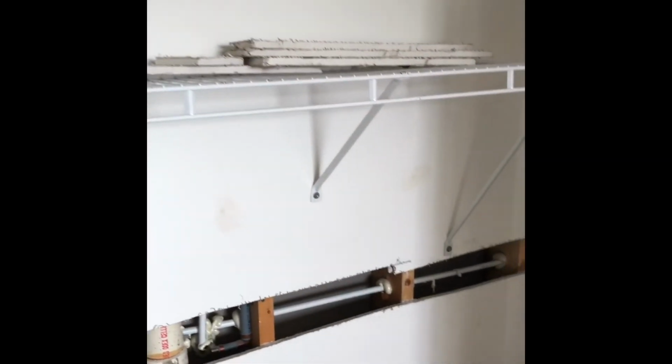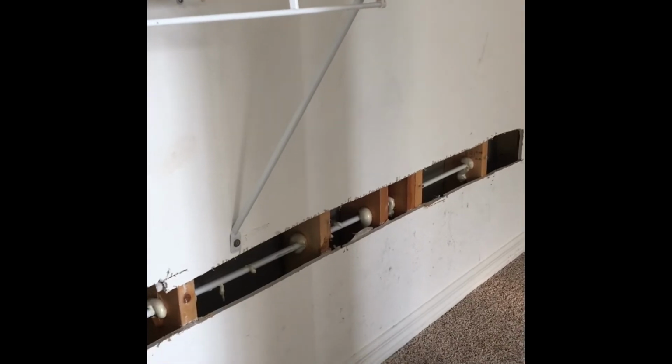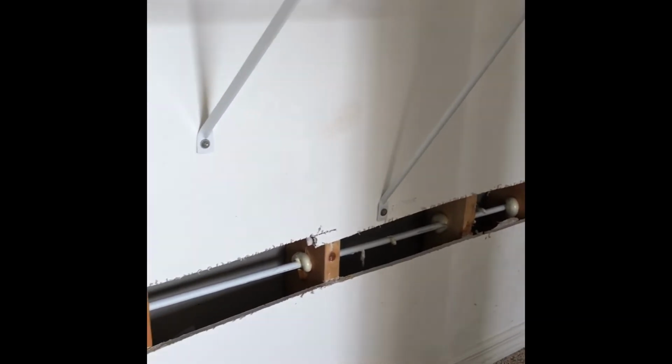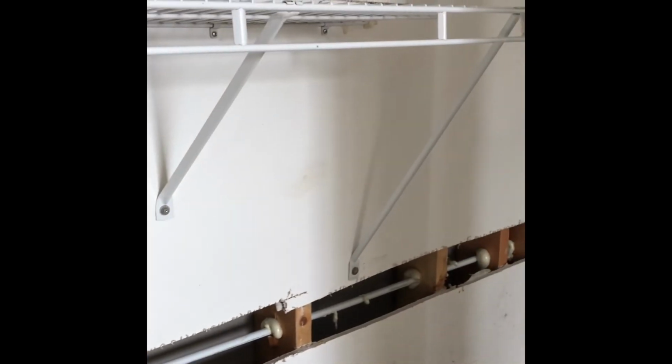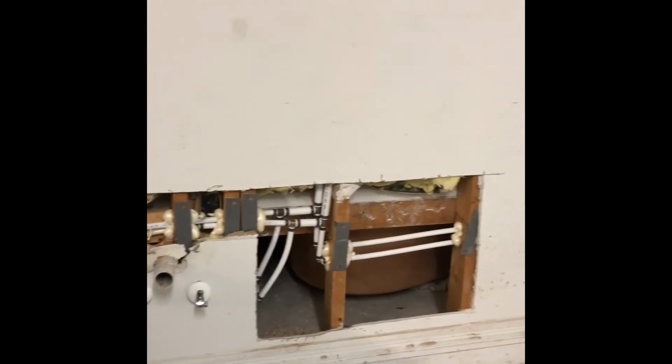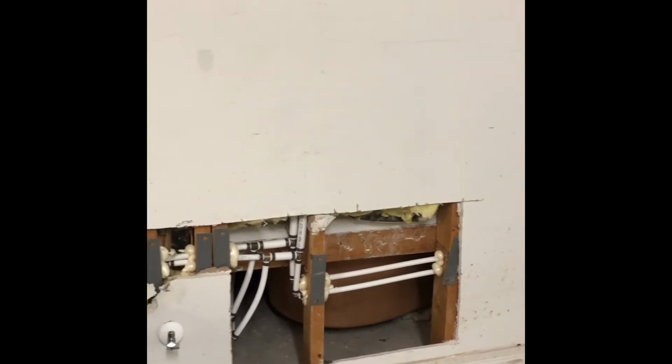Now in this case here, it is a little bit more extensive because they had to go through the closet to get to the guest bathroom. And they had to do some plumbing from outside as well. And back over here into the garage, they came in through the garage wall to actually get to the master bathroom and the fixtures here.